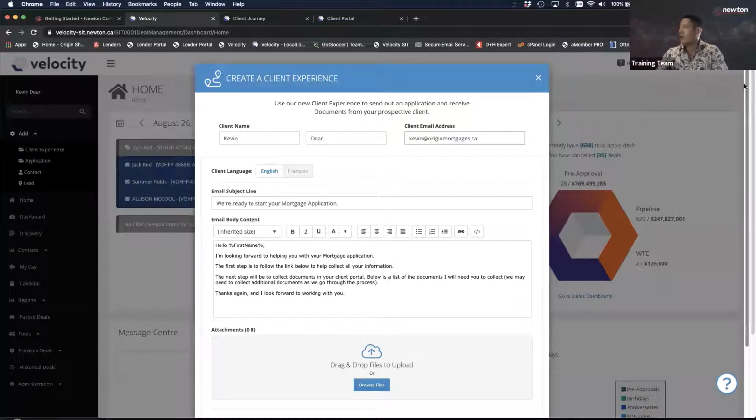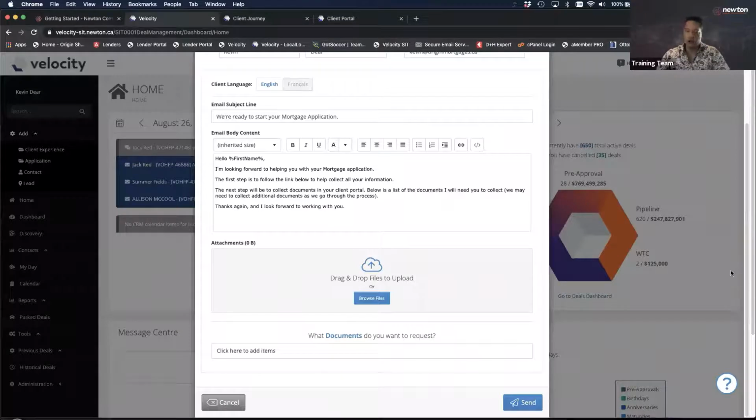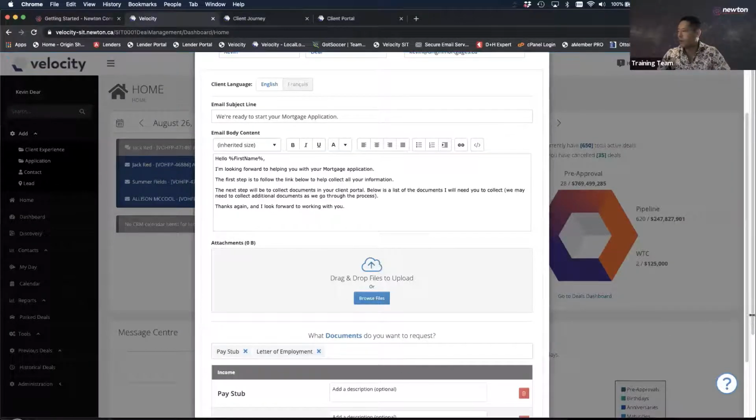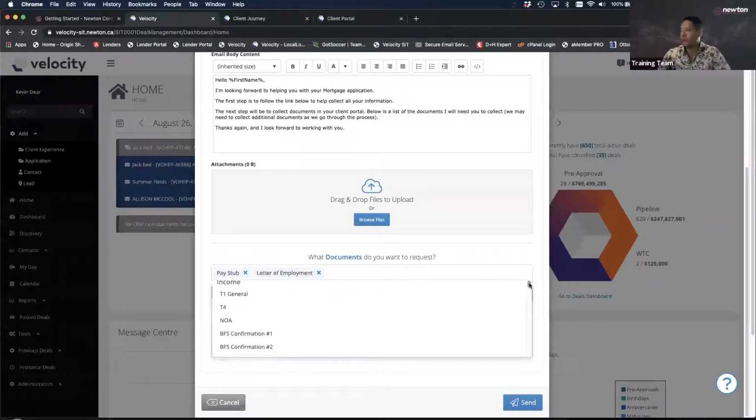Okay, so here I can still edit the application. We've templated it, so it makes it easy. If there were any attachments that we wanted them to have, if there was an introduction to your team, you could upload them here. And then because you've spoken with them, you know what they do for employment, you know what they're buying. So I can go in and say, I want a pay stub because he's salaried. I want a letter of employment. And then I want a purchase agreement.